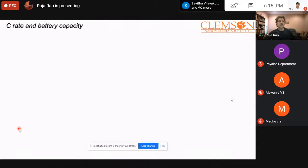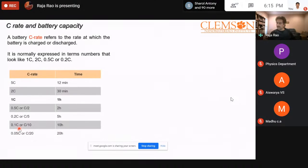So how is the C rate defined? 1 C rate means that I can charge the battery in 1 hour. Okay, I don't have to do overnight charging. So right now, the batteries are charging at 1/10 the C rate, or 0.1 C rate. That's why you need overnight charging. But we want to get here. We want to charge in under 15 minutes. So 5C means a very fast charge rate.